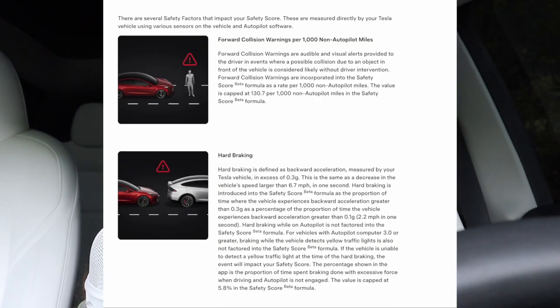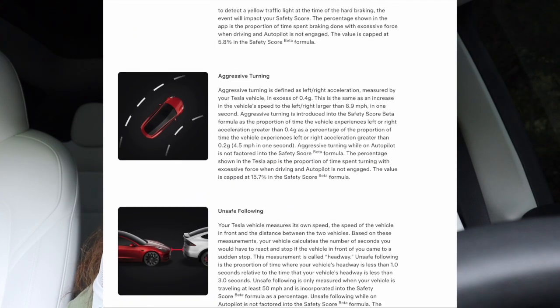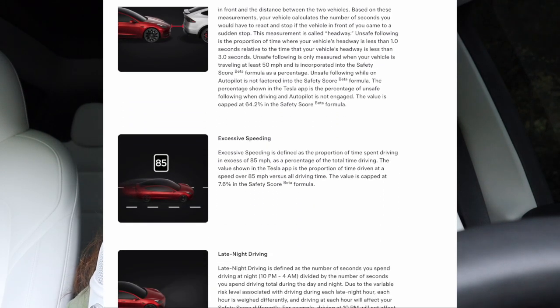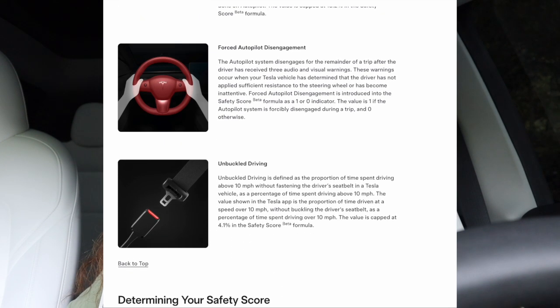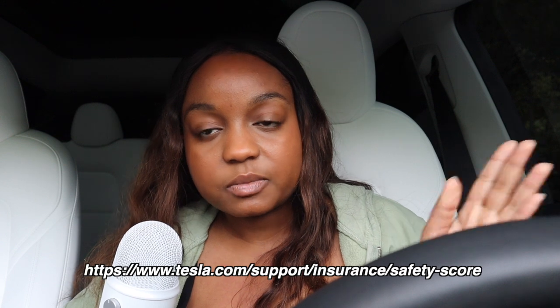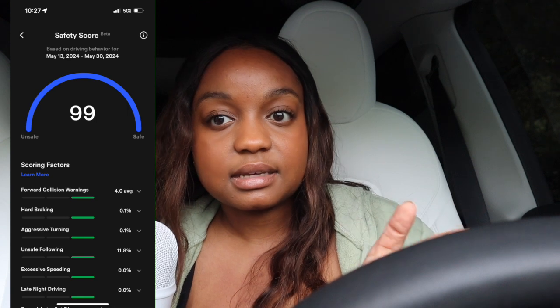Your safety score is determined by your forward collision warnings, hard braking, if you turn your car aggressively, unsafe following, like if you're way too close to the car in front of you, late night driving, forced autopilot disengagement, and if you're not wearing your seatbelt. Tesla has a website that goes into detail about exactly how they determine your score. It's obviously from 0 to 100, 100 being the best. For me, my range has always been between like 96 and 99.